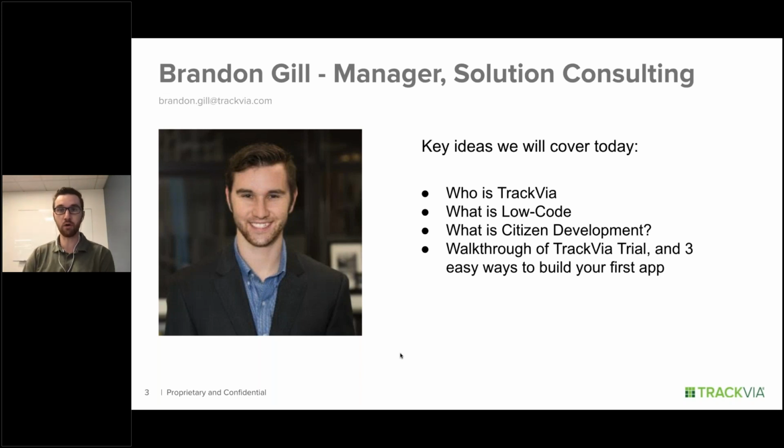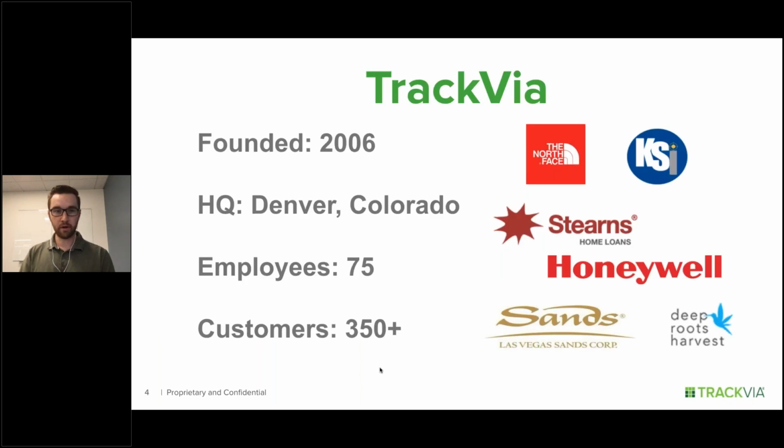And I want to start by just going over a few different topics. We're going to cover who is TrackVia, a little bit about what low code is for those that are unfamiliar with the term, a little bit about what is citizen development, which is a new term that's emerging and something we're really excited about. And then we're going to do a walkthrough of a TrackVia trial, so actually getting a trial, what it looks like to get a trial and things like that within TrackVia, and then 3 easy ways to build your first app as a citizen developer. We're actually going to build out an app from start to finish using 3 different methodologies in TrackVia to allow us to do that.